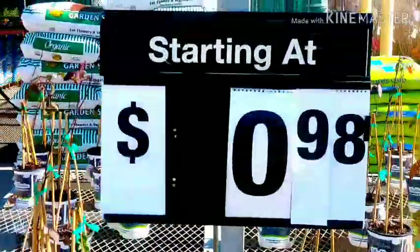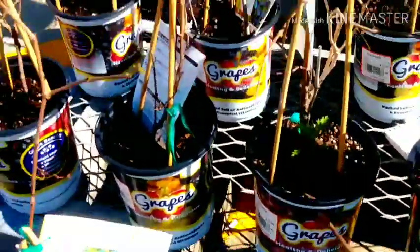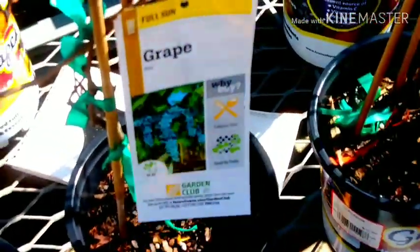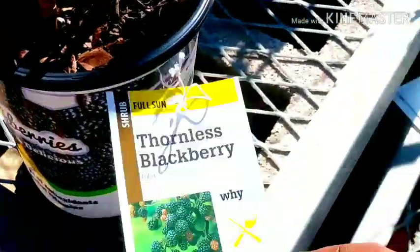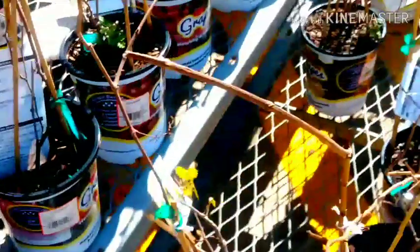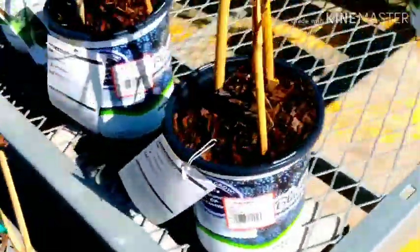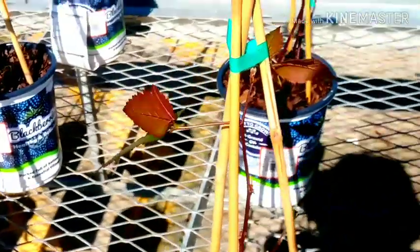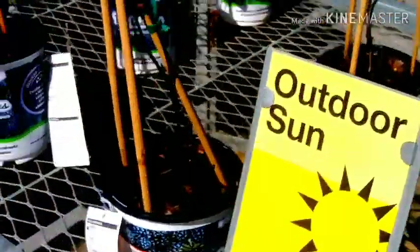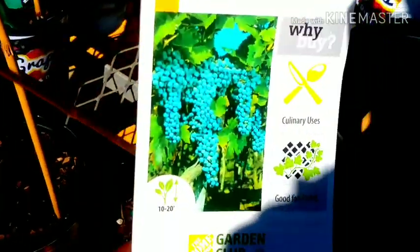But check this out. Starting at 98 cents, it says. And these are lots of grapes. Berries. This is thornless blackberry. All of these are grapes. It's all thornless blackberries. Sorry about this sun, guys. It's sunny, very sunny. But it's cold. So all these are blackberries, and these are grapes.